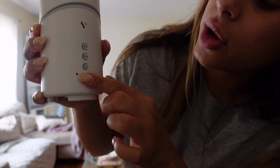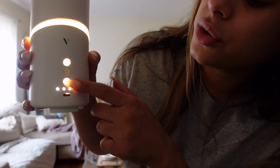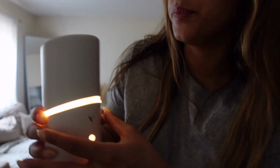And then here you have the option to put it on for 4 hours or 8 hours. I'm gonna do 4 hours. If you don't want the light on, you can just hit this button. Yeah, but I like the light on. It lets me know it's on. 9:30 a.m. I'm gonna hop in the shower and get dressed for the day.